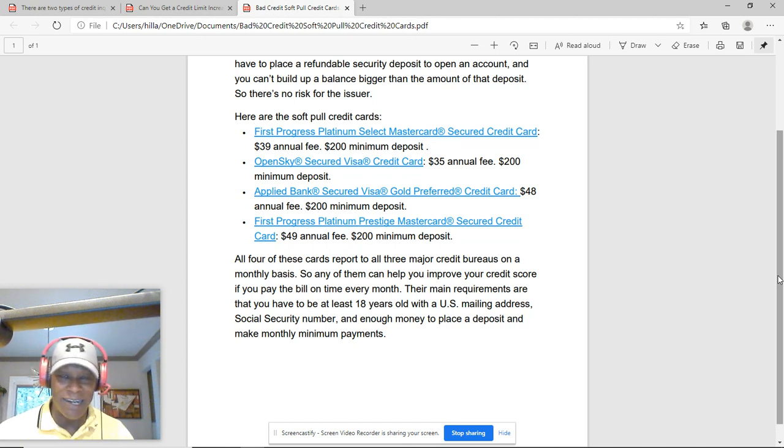All four of these cards report to all three major credit bureaus on a monthly basis. So any of them can help you improve your credit score if you pay your bills on time every month. Their main requirements are that you have to be at least 18 years old with a U.S. mailing address, social security number, and enough money to place a deposit and make the monthly payment.